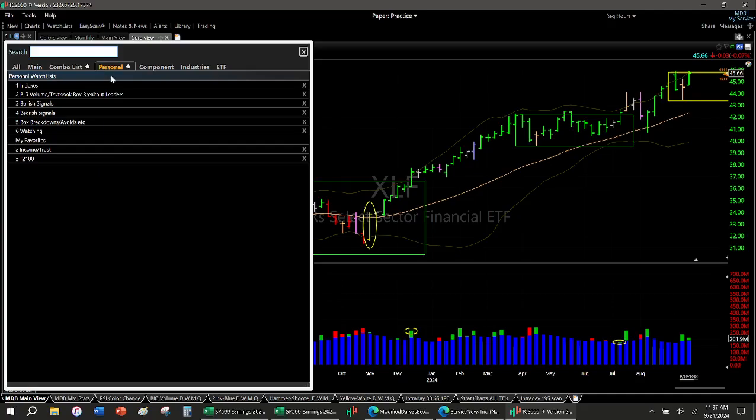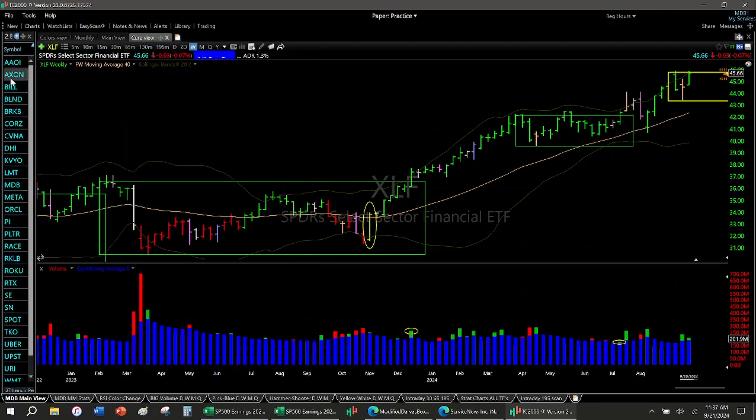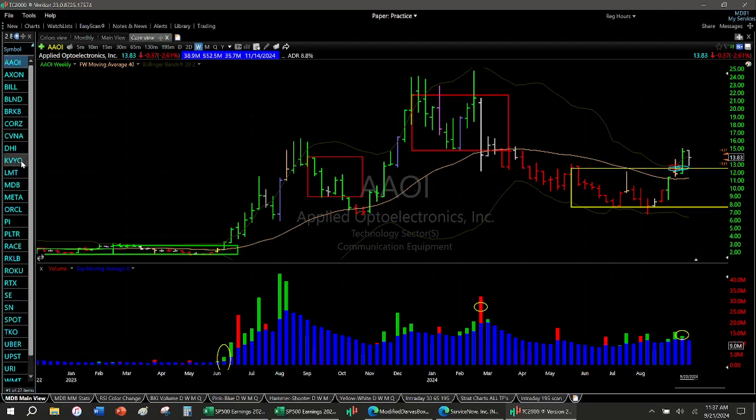Okay, let's now get into list 2, textbook Darvas box breakout leaders. And this list, look at the size of this list. These are stocks that qualify under the certain chart pattern of a box breakout. This is a big list. This tells me, yeah, the market is bullish.